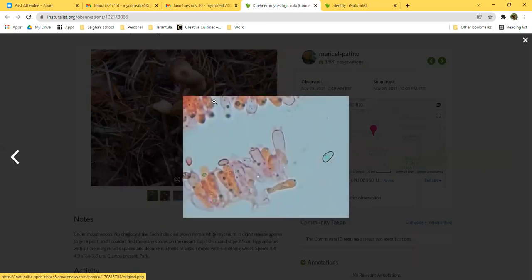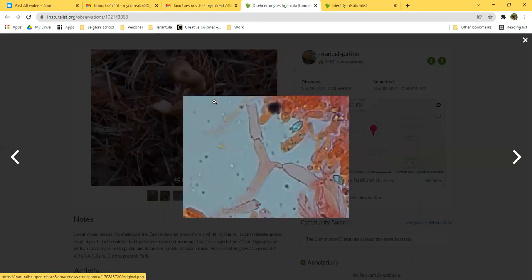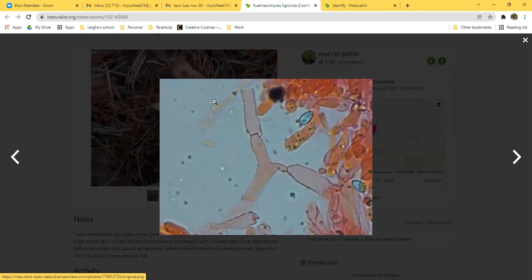I got a name. So you can see them, come back to the previous micro. It has these weird clamps and inflated hypha at the septa. So on the top, you can see the clamp connection. And on the lower, towards the right, you see that constricted or inflated hypha. Mm-hmm.